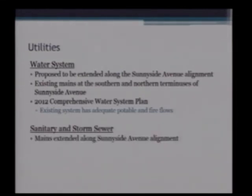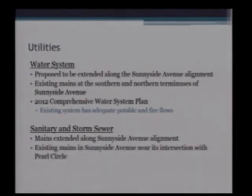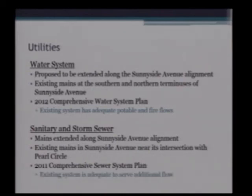Sanitary and storm sewer, those mains are proposed to extend from that northeast terminus of Sunnyside down to the southwest along the Sunnyside alignment. We do have existing mains in Sunnyside near the intersection of Pearl Circle, which is the Prospect Place private street. And then Public Works also looked at the comprehensive sewer system plan, and they determined that the existing system is adequate to serve the additional flow that could be generated from any use within this development.